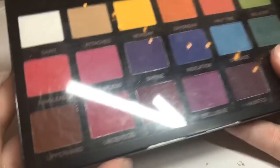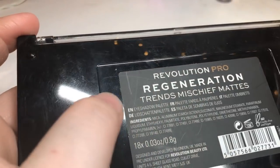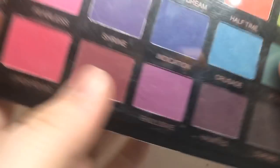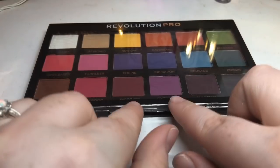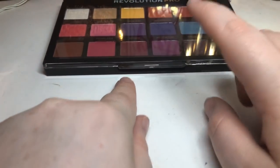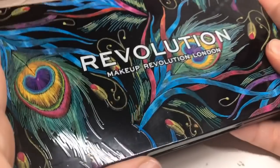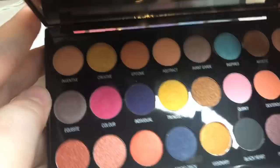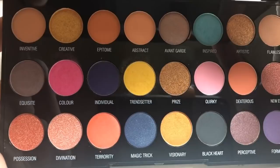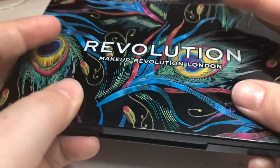I also have the Revolution Pro, what's this called? Regeneration Trends Mischief Mattes. This is a rainbow matte palette. It is absolutely beautiful. The formula is the best that they've ever done. I have this new palette called the Creative Volume 1 palette. I've used this once and the formula was not my favorite. I'm going to continue to test it out and see if it is worth keeping.